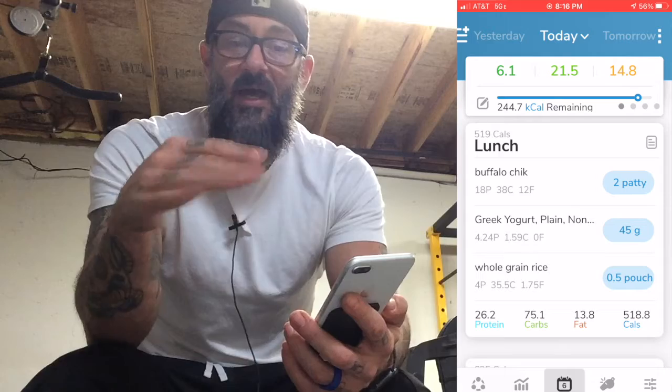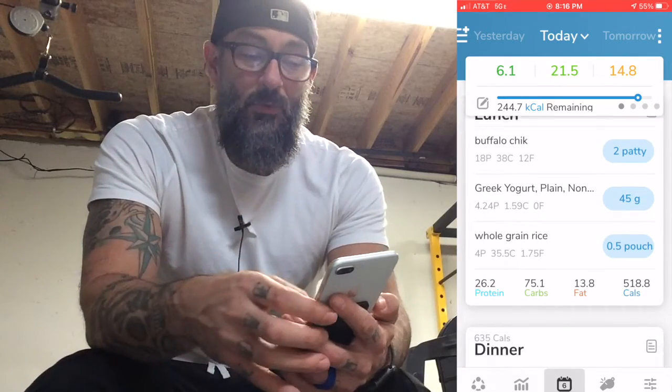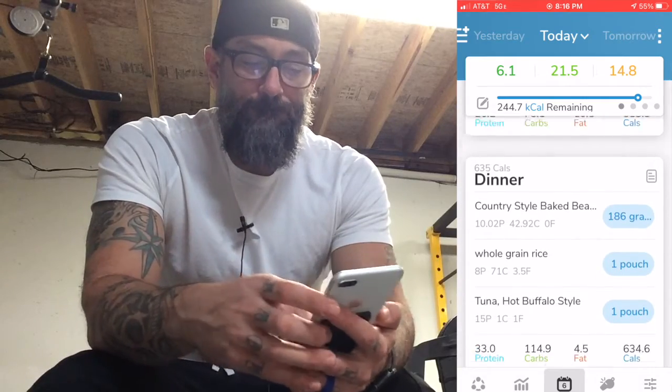And then I moved on to my lunch, and what I ended up doing is I put a couple of buffalo chicken patties here. I was going to put some yogurt on that as well, which is that non-fat, non-flavored yogurt, which kind of smells and tastes like sour cream. And then a half a pouch of rice that I am going to do there. And I'm going to actually split that half with my wife. She's going to have the other half for her meal.